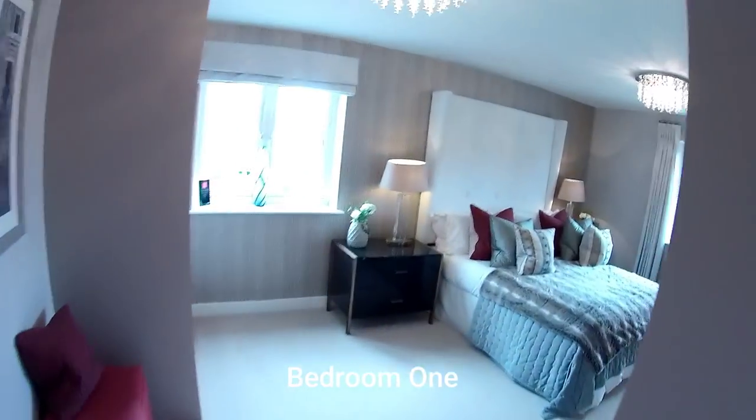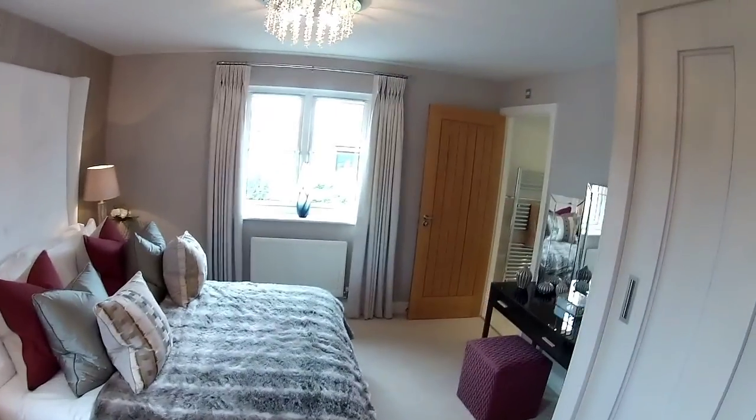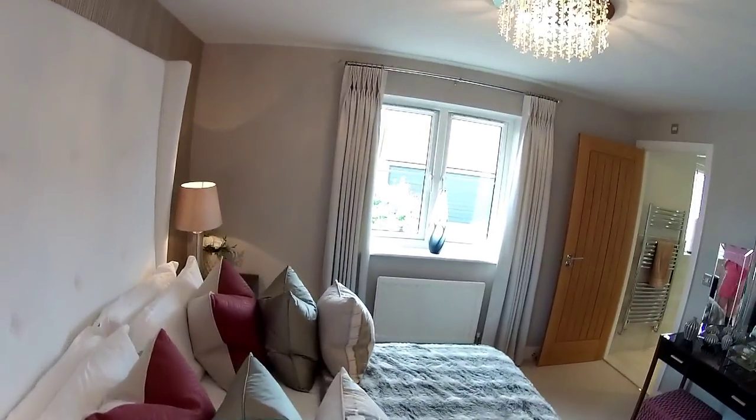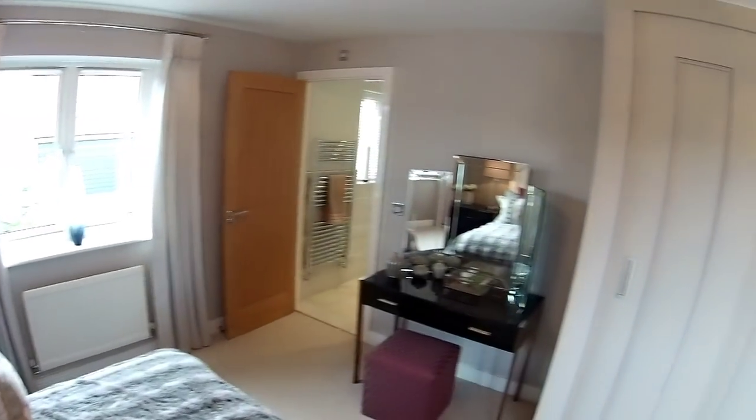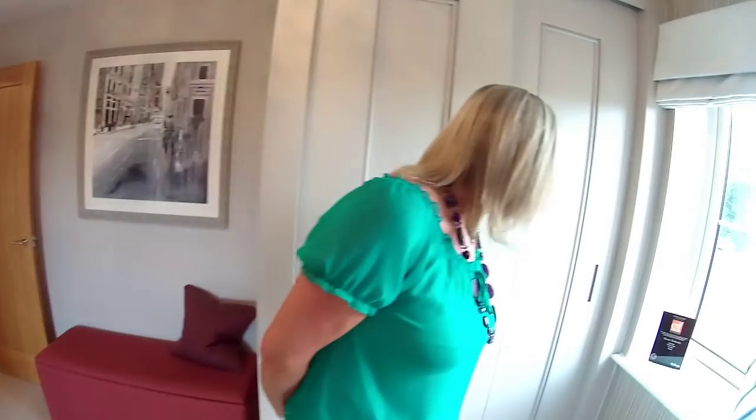Right, we've got bedroom 1 then, last but not least. Nice. She has two windows. Look at this. Yeah. They've got two sets of double wardrobes. Right, what's it saying is an upgrade? Light fittings, window dressings, accessories and flooring.